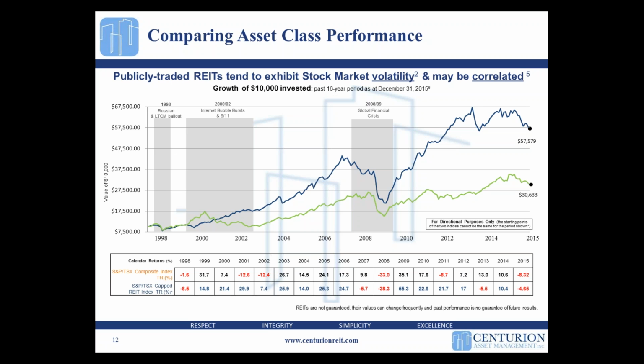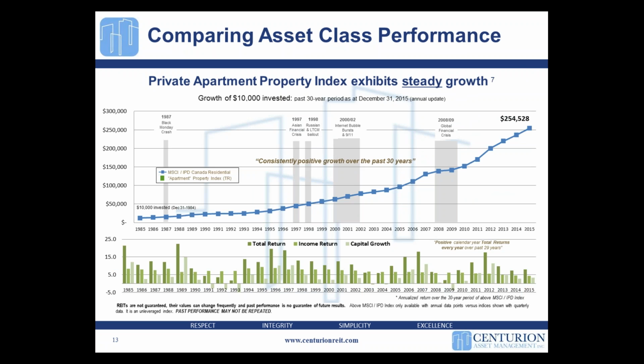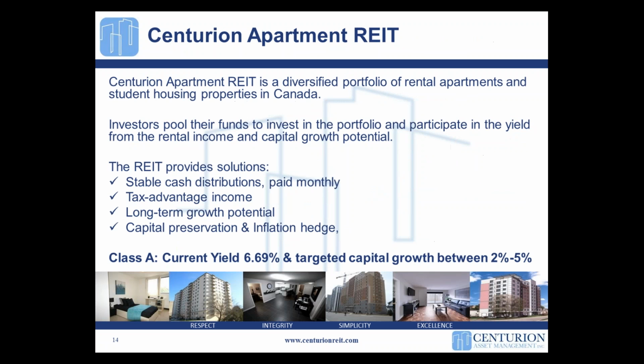So the bottom line here, folks listening, is that the difference between a public REIT and a private REIT is that public REITs are exposed to the stock market. So it's correlated, there's that term again, directly to the stock markets, because ultimately you're not buying real estate, you're buying shares in a company that buys real estate, and those shares are publicly traded, therefore exposed to the volatility of the stock market, as opposed to a private REIT, which will actually reflect the true value of the real estate assets it holds. So on that note, let's skip to page 14 here.